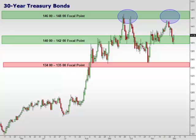If for whatever reason we saw Treasury bonds rally all the way back up to their highs around the 146, 148, that would certainly send a message to the equity markets that they're way ahead of themselves, and it could cause a correction back down to the lows. So again, if you want to be bullish this market, you want to see further deterioration here in the 30-year Treasury bond.